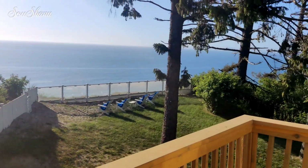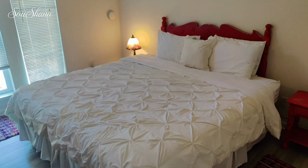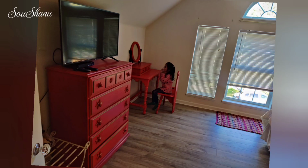That's all about our home tour, and now we're going to eat and take some rest because we need to go to the San Juan Islands tomorrow on a ferry.